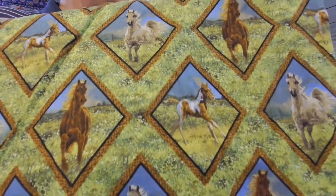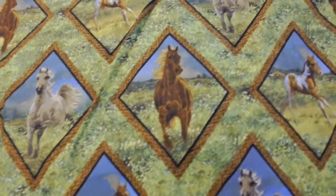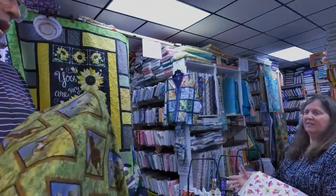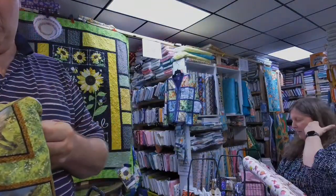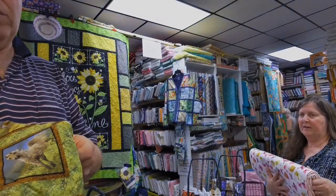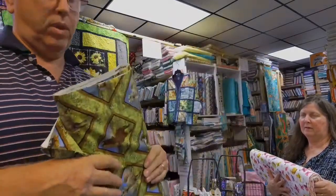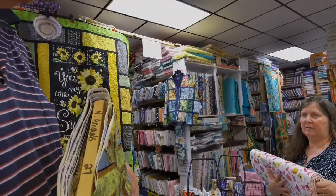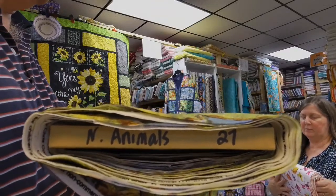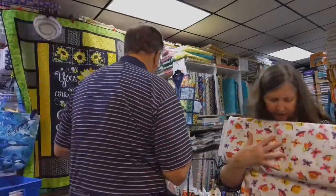Anyway, we got a lot of horsies in these diamonds here, and then you got a meadow, green grass around them inside. Who did this? Wild Wings. Oh, that's Springs. Springs Creative. They're creative at the spring. And Animals number 27. $6.99 a yard.